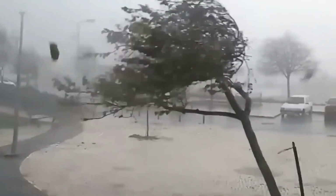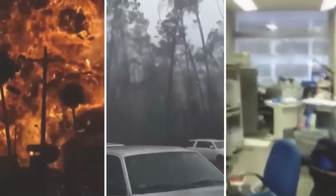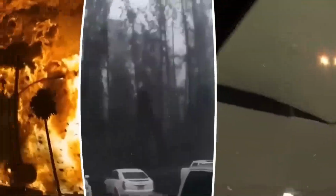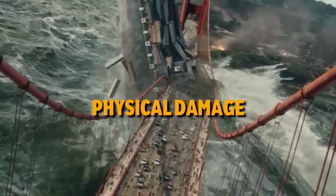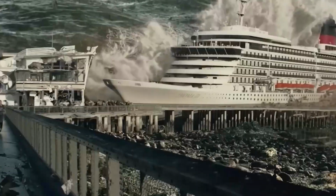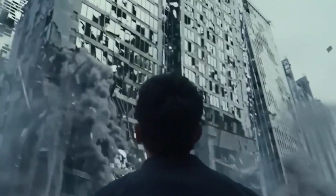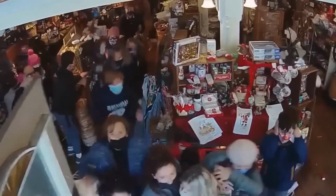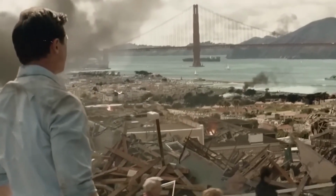Fires would likely rage as gas mains and water pipes are severed, and the damage from these fires is estimated to be more costly than that from the initial shaking. In addition to the physical damage, the earthquake would also have a significant impact on the economy and infrastructure of the region. The transportation system would be disrupted, businesses would be closed, and people would be displaced from their homes. The total cost of the earthquake is estimated to be in the hundreds of billions of dollars.